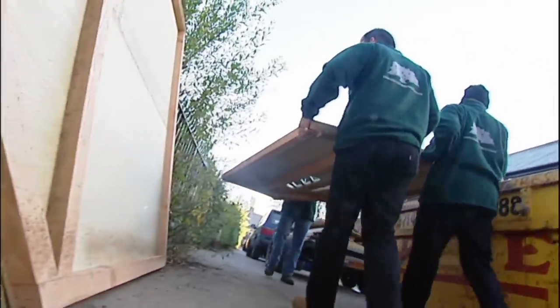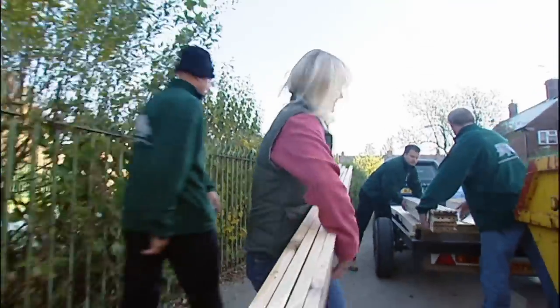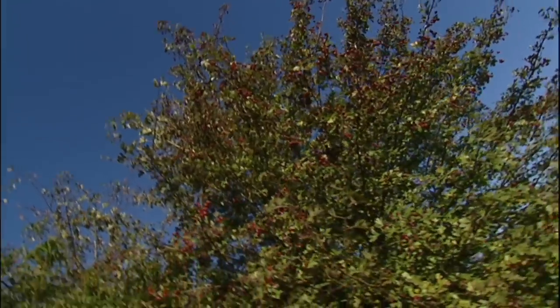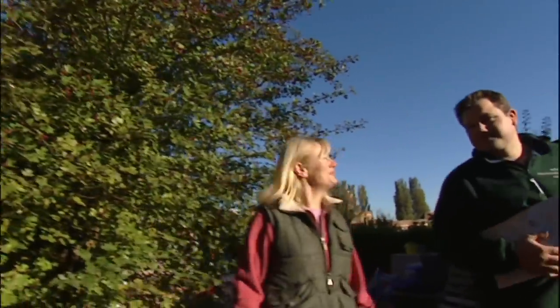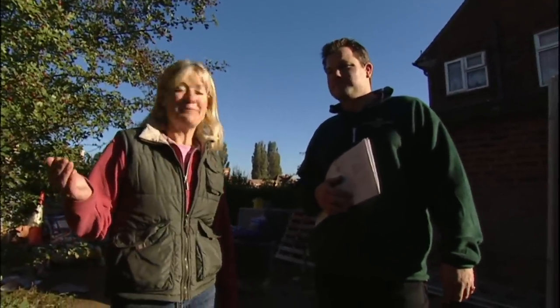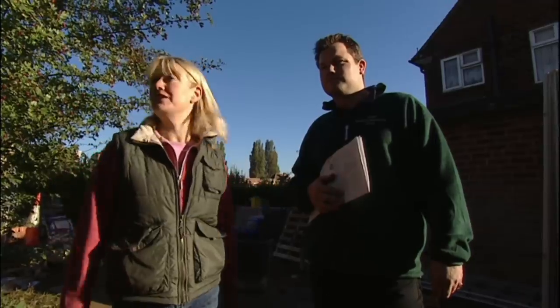The treehouse is the major construction job in the boys' area and called for the help of our team of chippers. Well, Matthew, this is the tree. Yeah. Nice little hawthorn tree. Yes, it is. Maximum height of the treehouse is 4 metres because we can't get planning permission here, so that's the maximum we can go to.